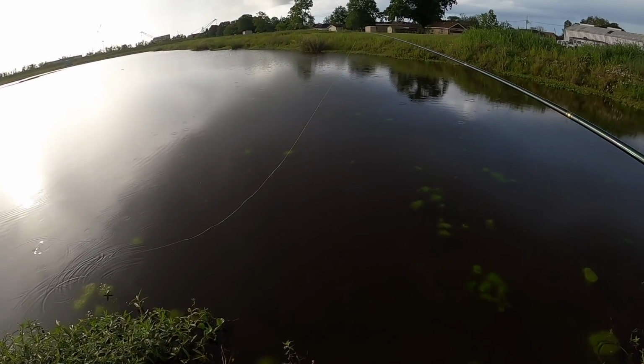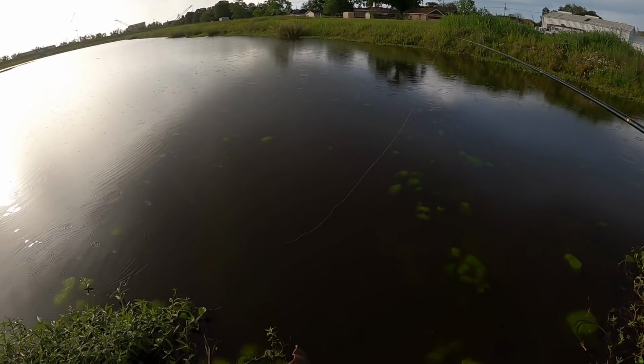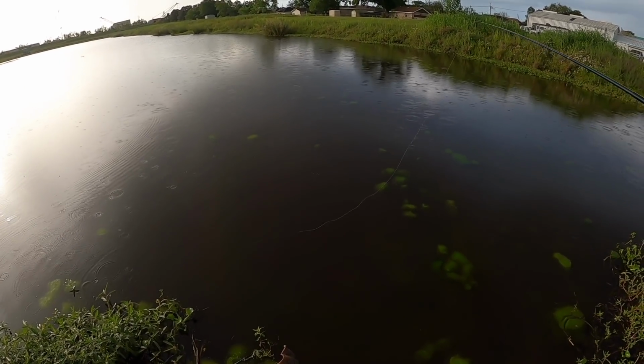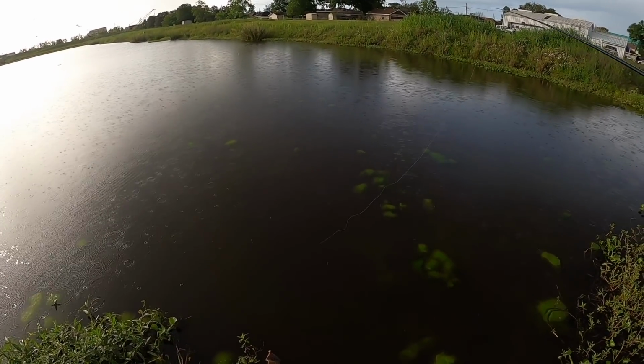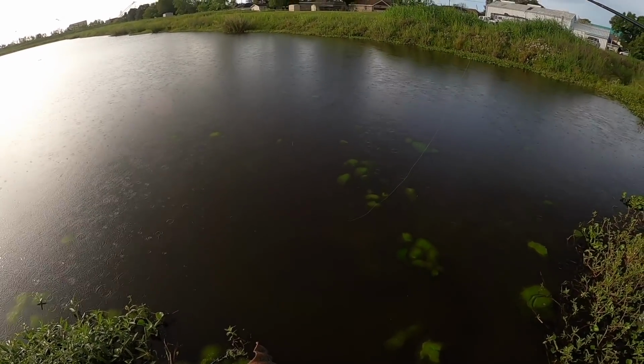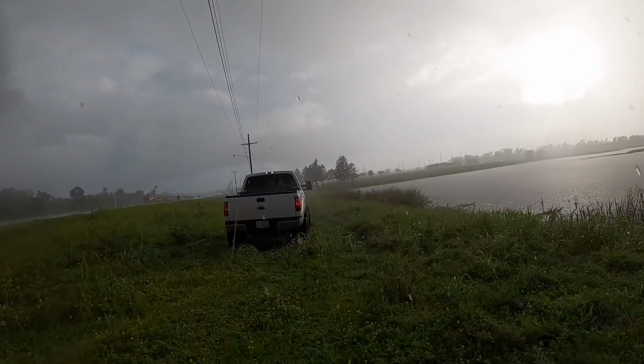There's the rain. It might not get bad. It could get bad though, but it's been coming here and there. Maybe rain for like 10-15 minutes and stop. I think it's raining, Clayton. Yeah. Run to the truck.